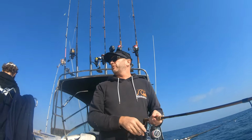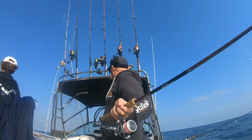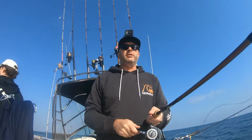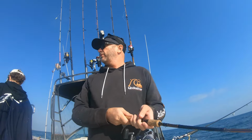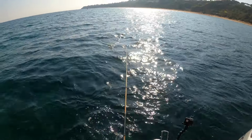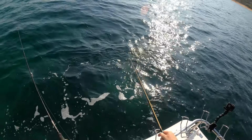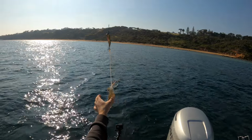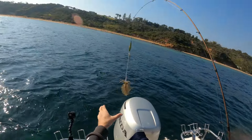Anyway, we're drifting pretty fast, probably a bit too quick. About 3 kilometres an hour, which isn't too bad. But anyway, we'll flip a few squid jigs around and see what we can come up with. This is one. Tiny little. He's only little, but it's a squiddy. First squiddy in a long time.